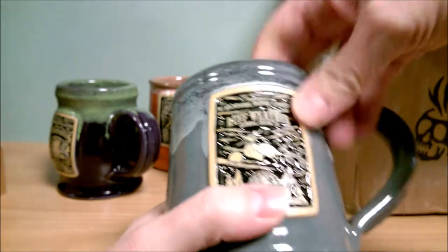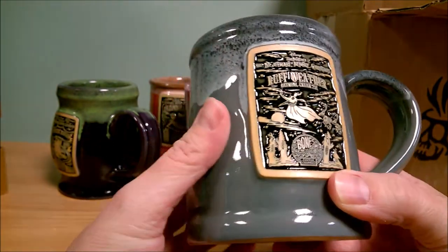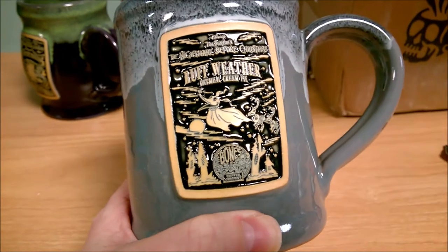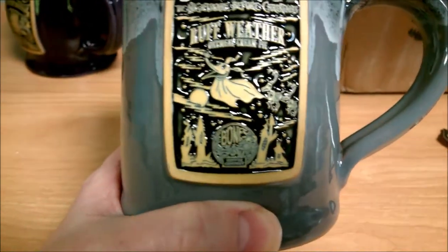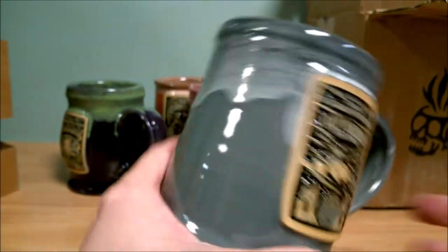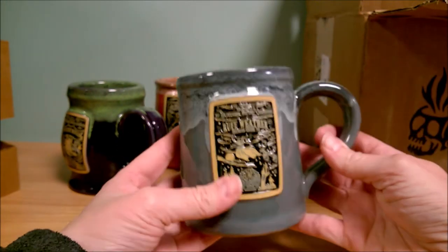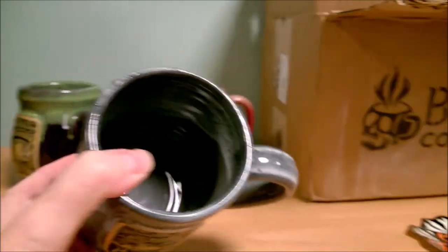Aww, this one's called Rough Weather. It's oatmeal cream pie. Oh, there's the town in the background. How cute is that? And you can see the bone deer, too. I like this one. And I've got Zero on there. The Bones Coffee logo down there. And this is a really pretty, like, gray color. The colors are really, really nice on these mugs. And here's what the inside is. I don't know if you can see it, but it's like ribbed.